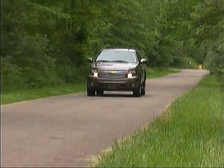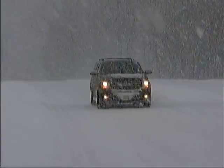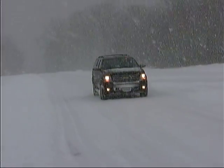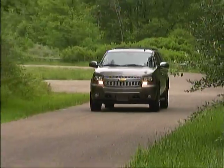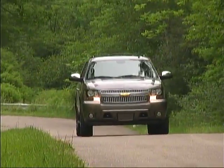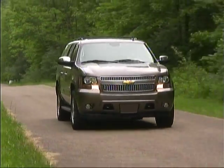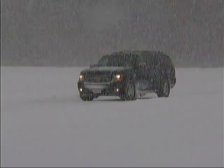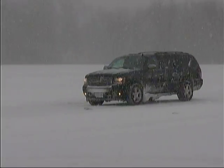The Chevrolet Suburban feels quite at home on back roads and trails, in tough weather conditions, on open highways, in city traffic, and yes, even the suburbs. If you've got lots of passengers and/or cargo to carry, heavy loads to pull, and rough roads to conquer, give the Suburban a look. You'll find it ready, willing, and able to meet your needs.